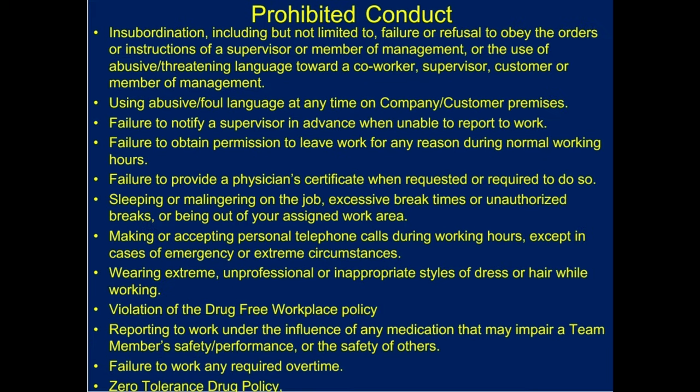Prohibited conduct. Insubordination, including but not limited to, failure or refusal to obey the orders or instructions of a supervisor or member of management, or the use of abusive threatening language toward a coworker, supervisor, customer, or member of management. Using abusive foul language at any time on company, customer premises. Failure to notify a supervisor in advance when unable to report to work. Failure to obtain permission to leave work for any reason during normal working hours.